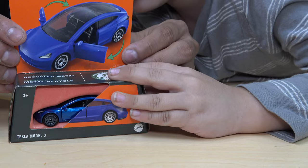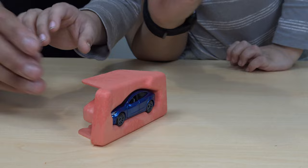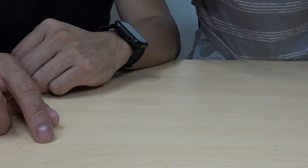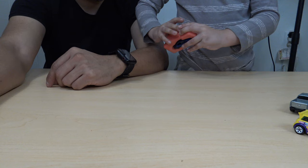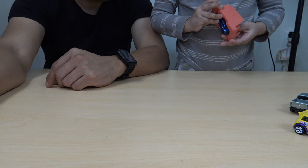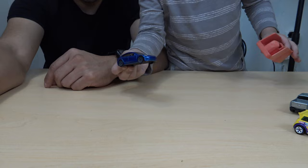Tesla Model 3. Let's open this one up and let's see what it's like. There it is. I'm gonna pop the wheels. It looks like a Mercedes. We have to push more. He's having a hard time. We have to push this wheel. Push it. It's about to get inside. Oh, I can kind of see the nice back. Turn it. There it is. Look at the back.